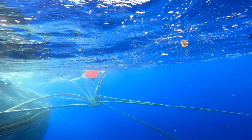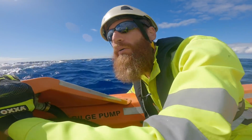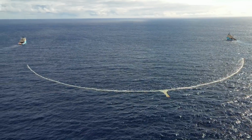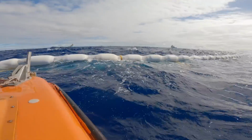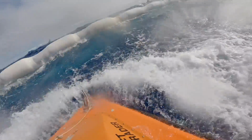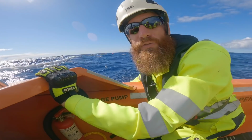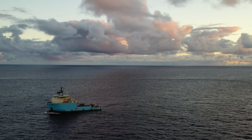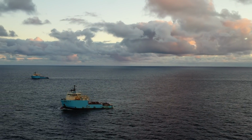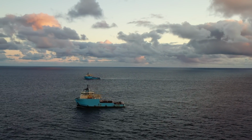We are here in the middle of the Pacific, 5 days sailing away from home. We have 2 vessels towing a 500-meter wide system. We generally have waves of no less than 2 meters. With the 2 vessels towing, we have drones flying, we have workboats in the water, and all of this work is impossible if you don't have a professional crew. That's a big thanks to these guys here driving this boat, making all this possible.